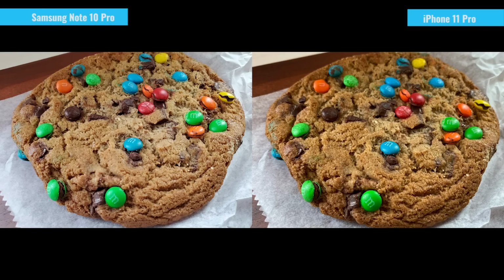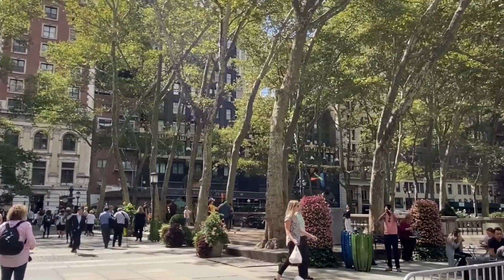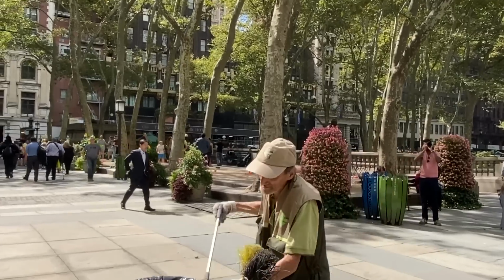If you're a sucker for desserts like I am, you'll like this comparison. The iPhone 11 Pro snaps a much tastier shot of a cookie with a richer brown and more eye-popping M&Ms. Apple has made serious improvements to video recording as well by extending the dynamic range and adding better cinematic stabilization. Check out this footage we took near Bryant Park. It's silky smooth and looks out of a movie, and the iPhone 11 Pro didn't have any issues moving from sunlight to shadows.